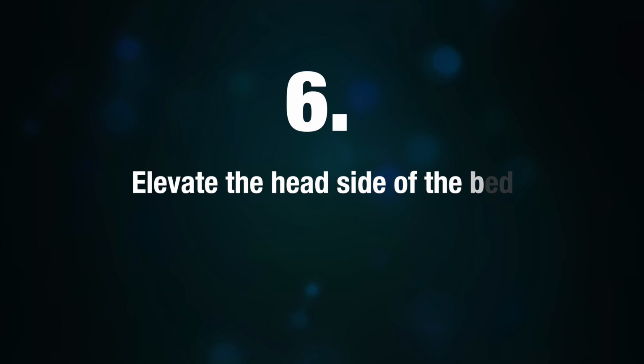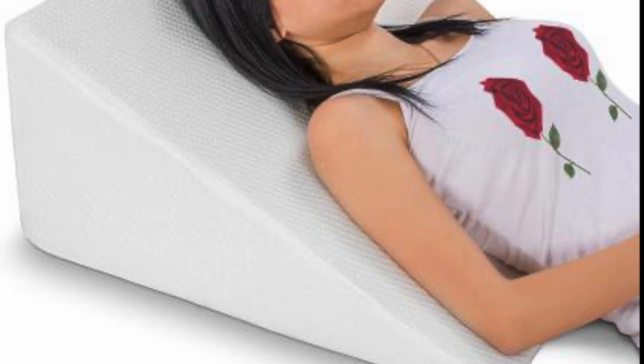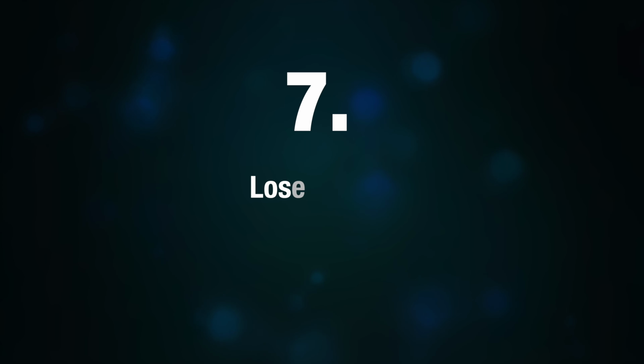Number 6. Elevate the head and side of the bed. It's important in patients with nocturnal symptoms, which wake them up from sleep due to reflux, or they may be having choking symptoms.